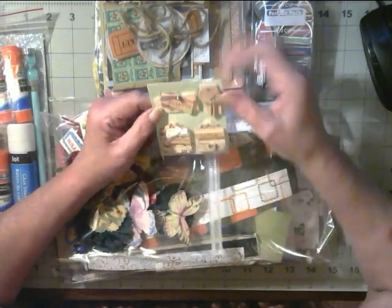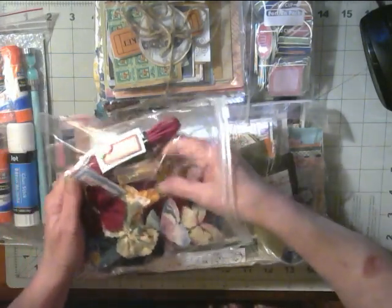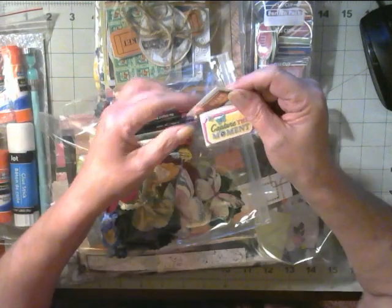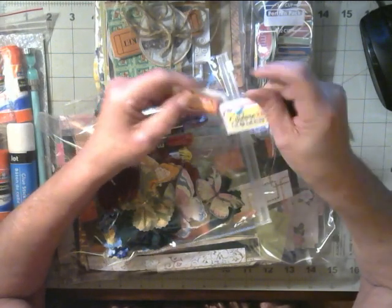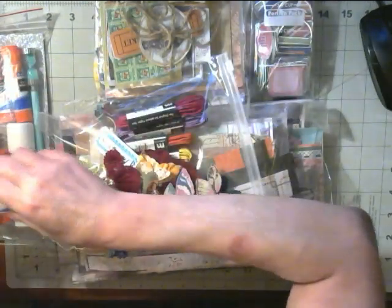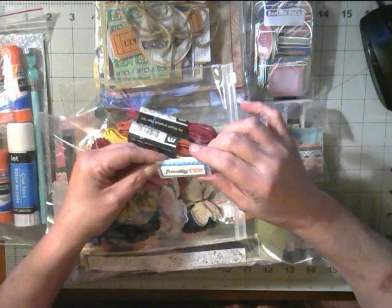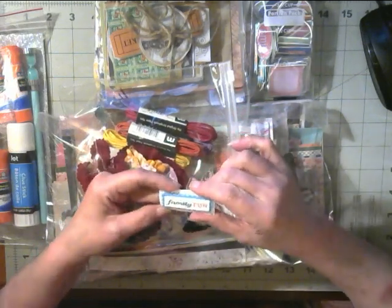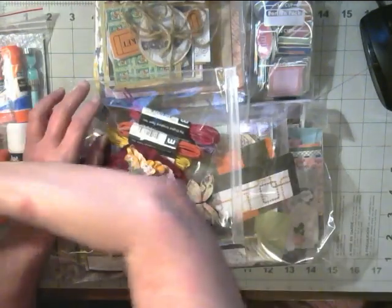Did you make these embellishments? Look at, aren't those cute? Oh, I love those. Awesome, awesome. I've never seen anything like that. Or I've never seen those. I've seen something like it, but not that. Here's some more little embellishments. This says create adventure. Oh, these are little. Capture the moment. Those are cute. Those are awesome. And I got family fun. I think she made these. Well, look at that. There we go.